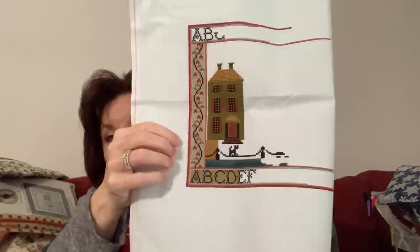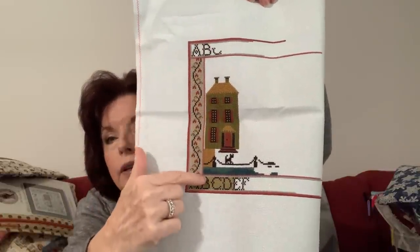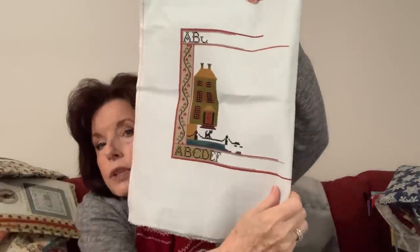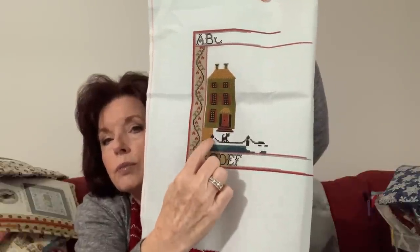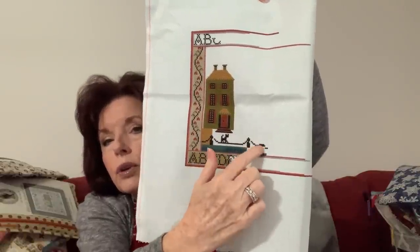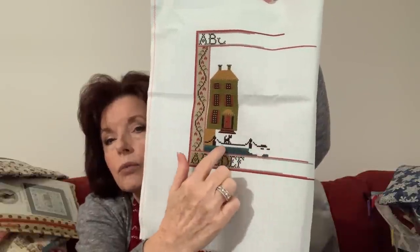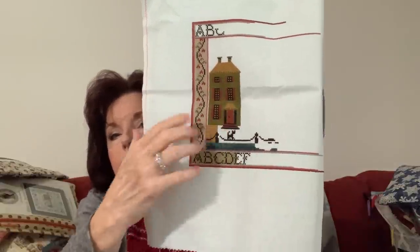So what I had before was just this border in here, but up to about the B. So I did fill in this and extended this border over some more. Filled in some of this. This will be the wharf, a little bit more of the line that goes along the edge of the wharf, for the water right here. And I did this house.